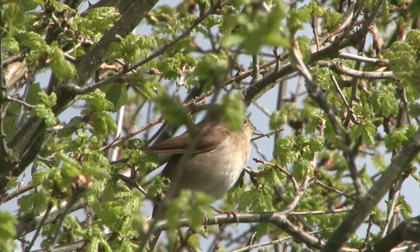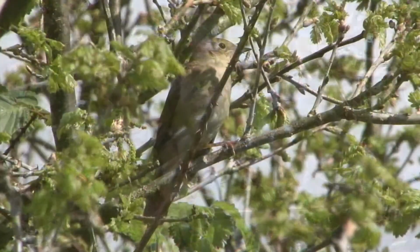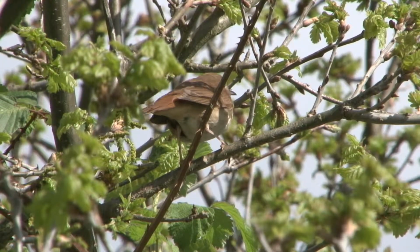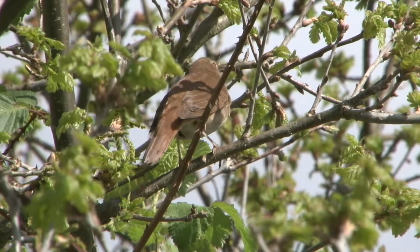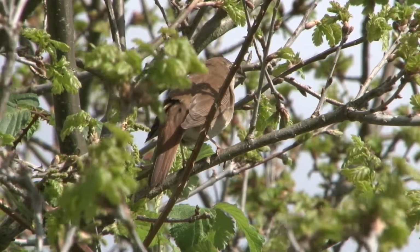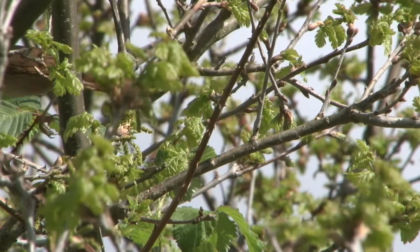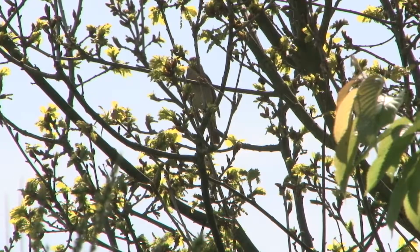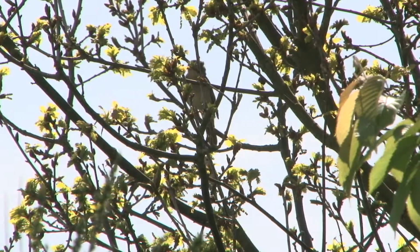The nightingale is a migrant bird which arrives in Britain in the springtime and has a particularly beautiful, rich and quite legendary song. The nightingale traditionally sings at night, hence its name, but also sings during the day. It's the males that do the singing to attract the female and to establish its breeding territories in the spring.